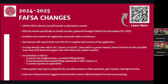Okay, so the changes for the FAFSA for 24-25. The FAFSA will be shorter and will include a submission consent. What that means is there will be a data exchange from the IRS to the Department of Education, giving the IRS permission to pass on the tax information to the Department of Education.